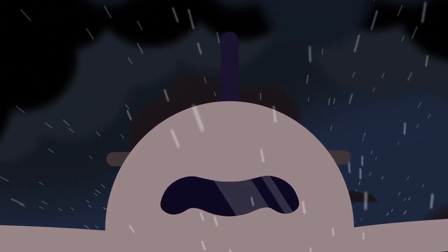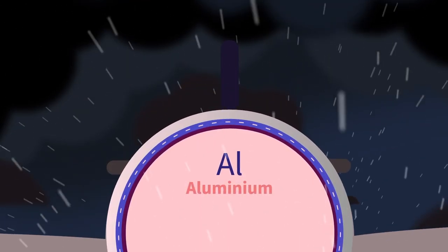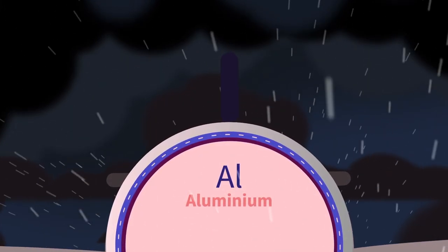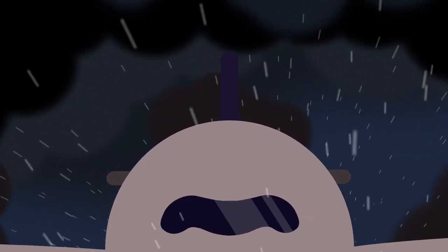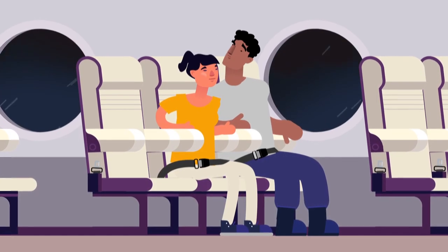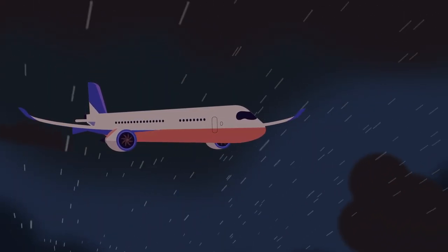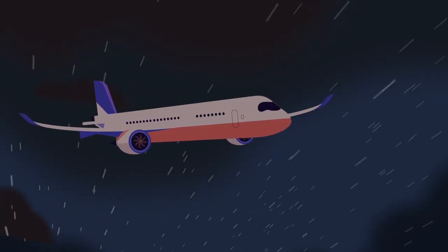A plane is made of metal, like aluminum. It works like a lightning rod. When lightning strikes, it guides the electricity off the plane again, protecting the space where we sit. You might feel a little turbulence, but that's because thunderclouds are a bit bumpy.